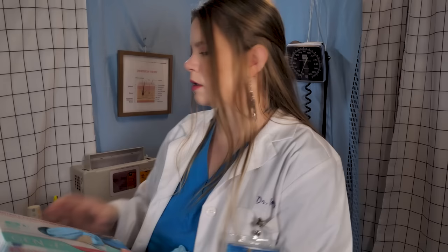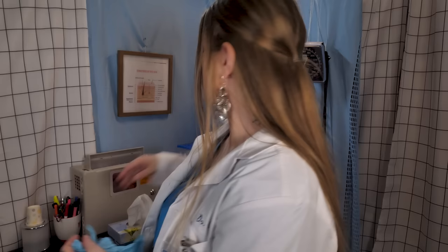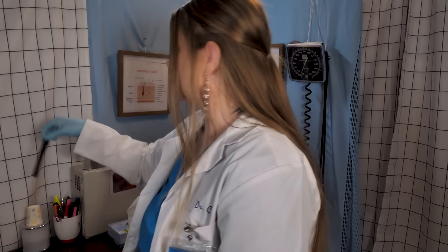Get myself some gloves. Okay. So to examine your face, I'm just going to keep you sitting up, but then I'm going to have you lie down so I can take a look at your scalp in a way where you can be more comfortable. And over here, I'm just going to start with a pen light, and if I need to, I'll get my loops on so I can see more clearly, okay?